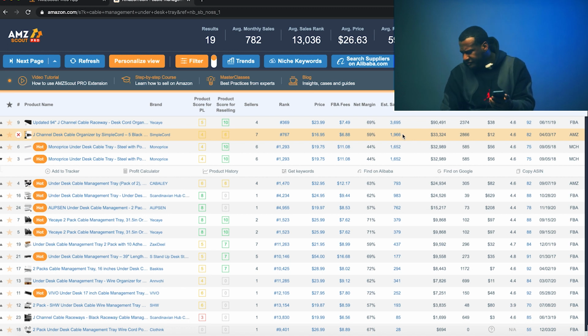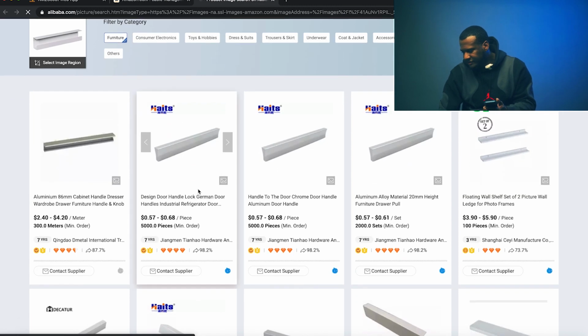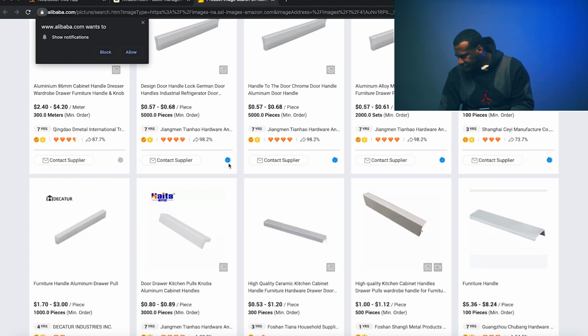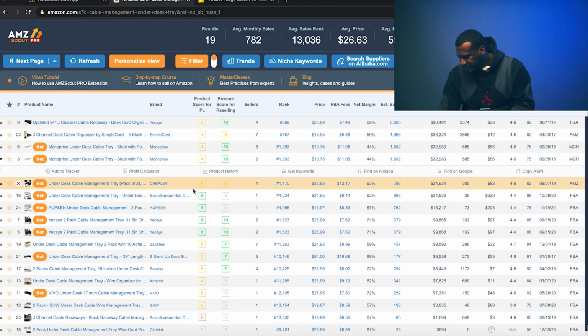All right. So now let's find this on Alibaba. Let's take a look at some of these things. Let's bring this up. Again, my connection is a little slow here, but we're going to make it work. Look at this, guys. So there are minimum orders, obviously, for some of this stuff. This is a door handle. No, we need trays, people. We need trays. Let's go. Let's find these cable management trays.